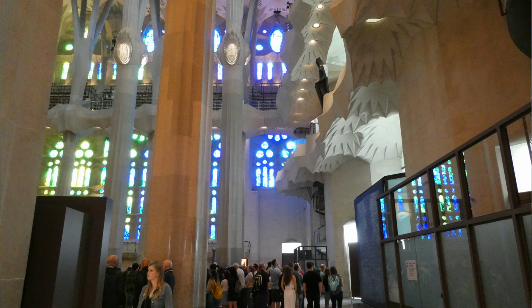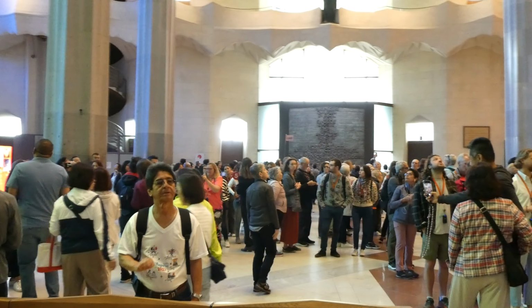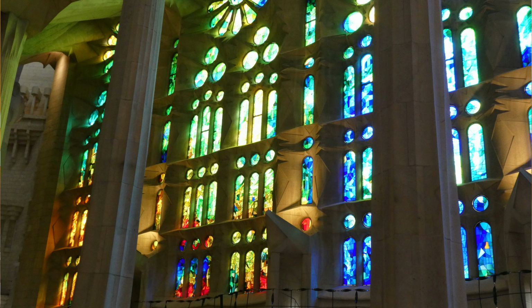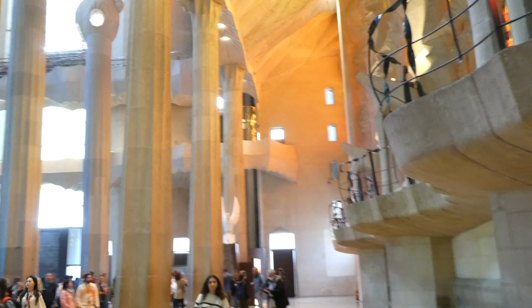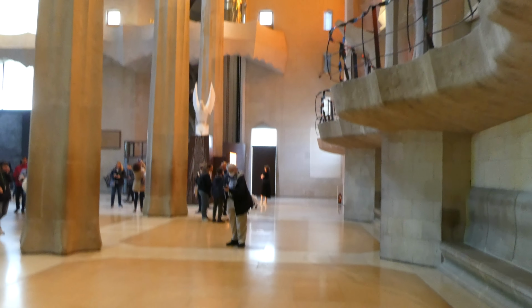And he even lived in its workshop, secluding himself from everything, and he even abandoned all of his other work to devote all of his time to this building. In 2026, the sixth and final central tower is expected to be finished, and the tallest church building in the world will be considered complete.